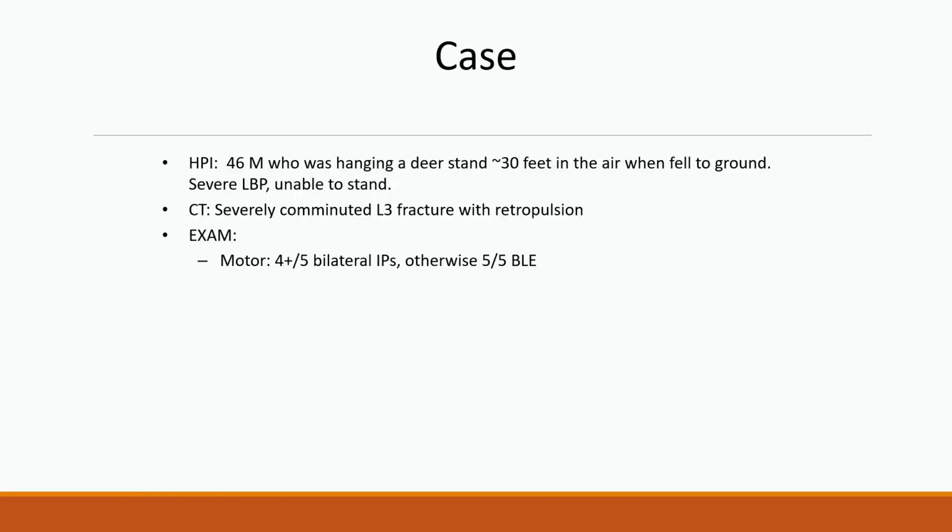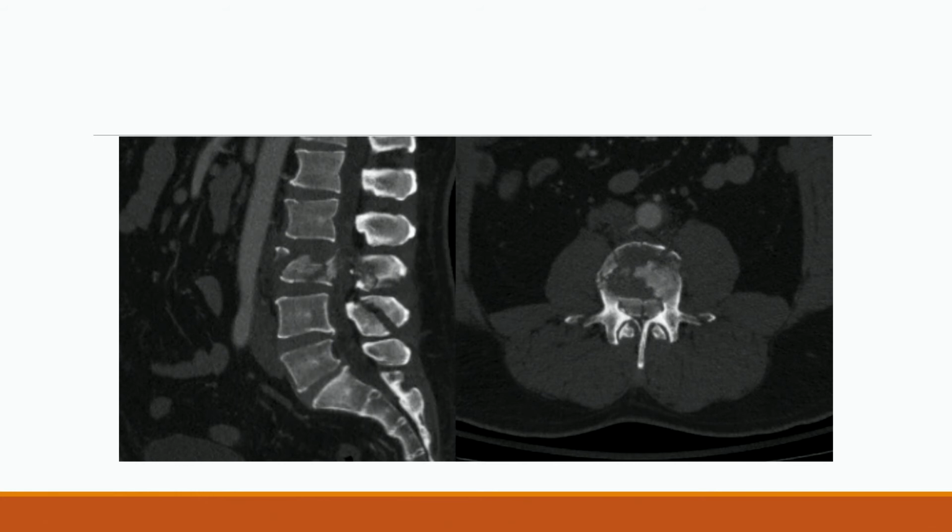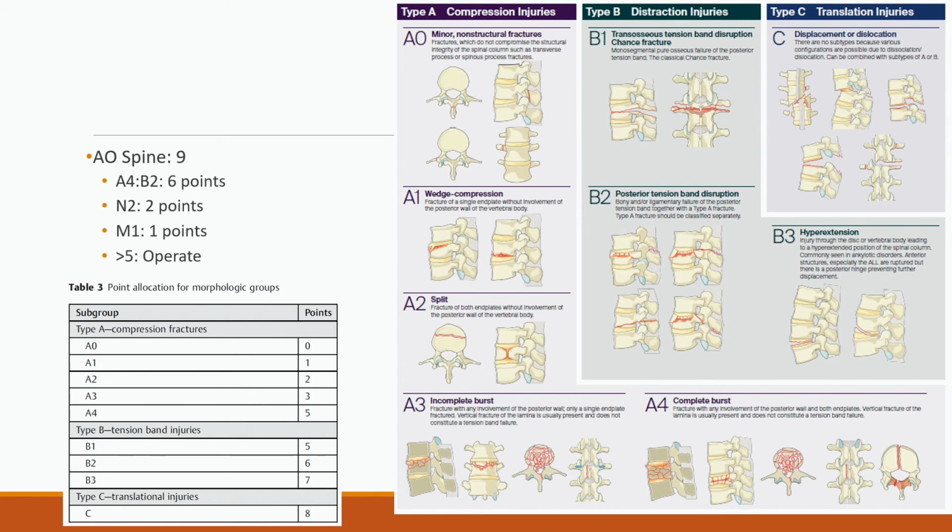Another case: this is a 46-year-old who was hanging from a deer stand, fell 30 feet, had severe low back pain, was unable to stand, and had a severely comminuted L3 fracture. We'll see he had iliopsoas weakness and leg pain. So again, a complete burst fracture, this time at L3, with a lot of retropulsion. Surprised he was as strong as he was. We've all seen scans like that. No question there's posterior ligamentous disruption. Even the spinous process at L4 is completely split, which suggests it's disrupted.